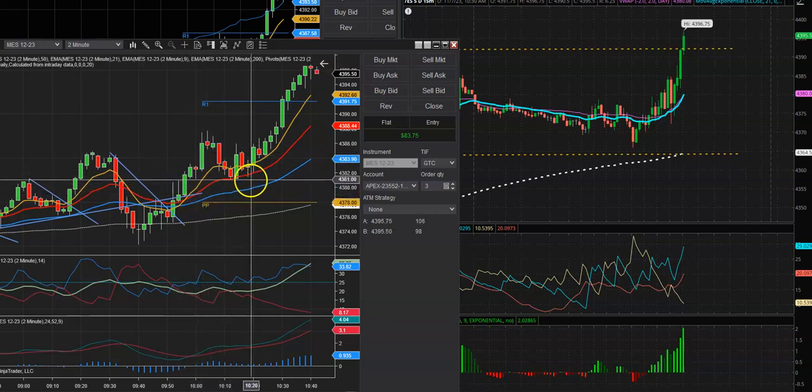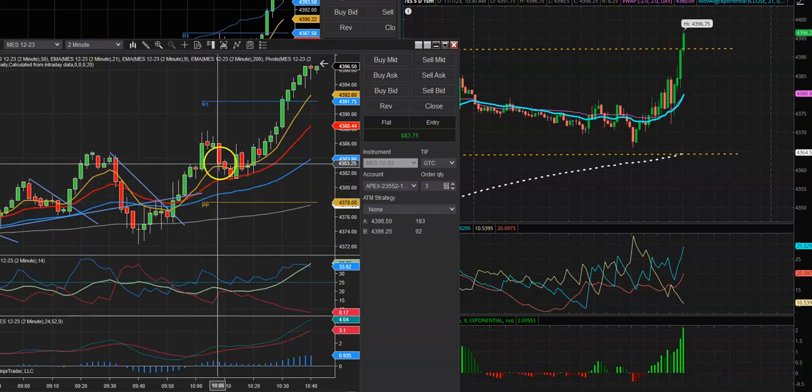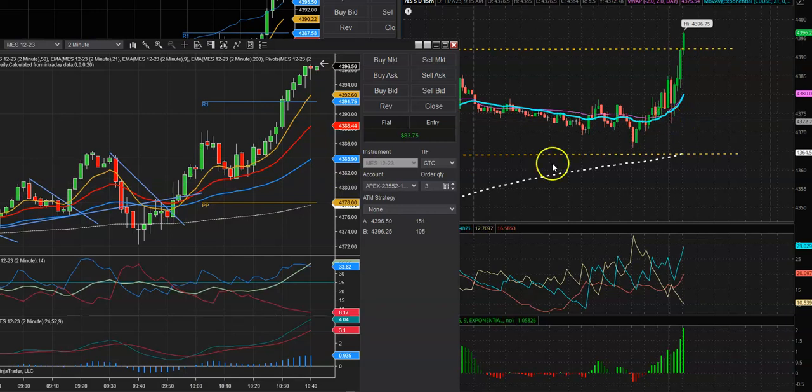This red line is the 21, I think. Yeah, 21. And the gold line is the 9. So everything was moving back to go up. And as you can see over here, same thing. This is after the opening bell, so this was over in this area.